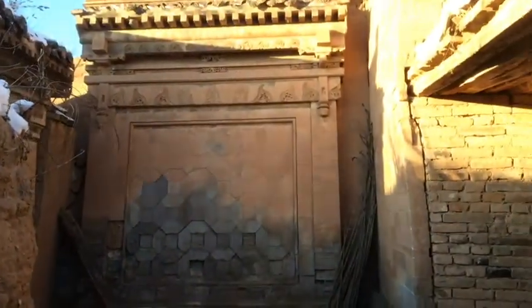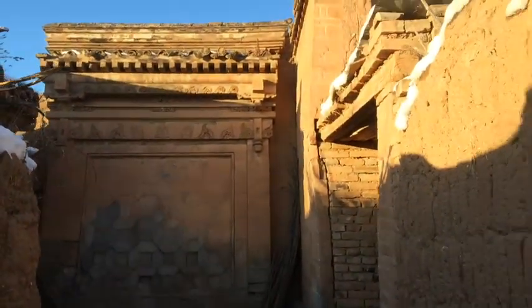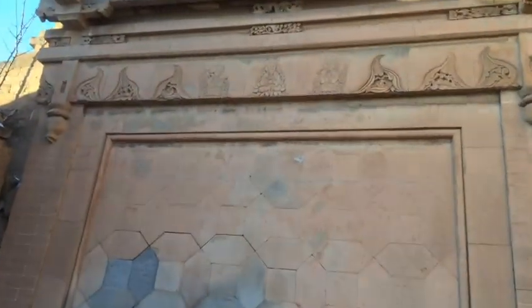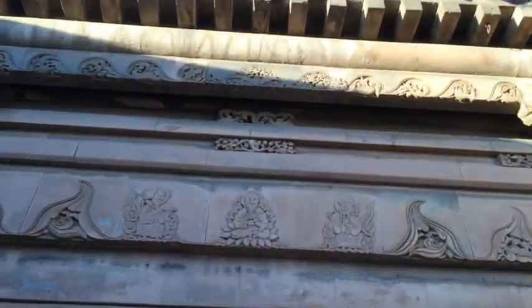You can see these beautiful screens off in these old courtyards here, just having a look at this stuff. There's some kind of gods carved up on the top. It may be the same three officials if you take a look at them.